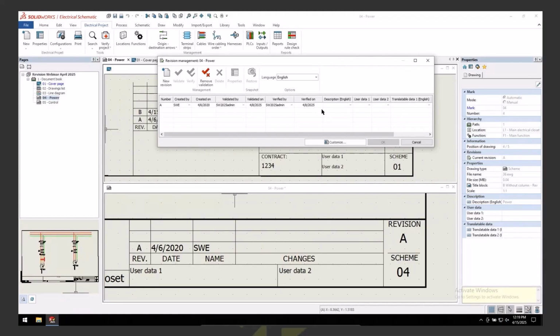And one of the other things I'll point out is a drawing or page revision cannot supersede a book revision. What I mean by that is if the book is at B, the drawing could be A or B, but it cannot be C. The pages cannot be C because the book is still at B. So if I wanted a page to get to C, I'd have to bring the book up to C as well. Something to be aware of, that you can't supersede those.